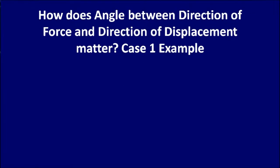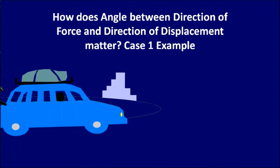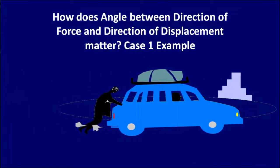Let us study this with the help of an example. A person pushing a car. The direction in which he is applying force and the direction in which the vehicle gets displaced is same.